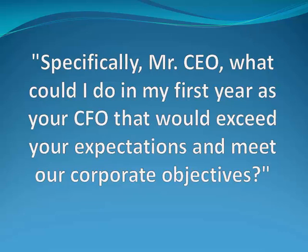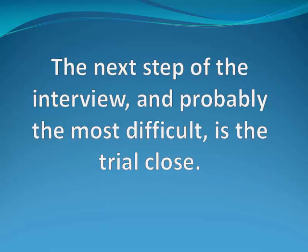And in the beginning of the interview process, stay away from me questions. It's not about what's in it for you. It's about what's in it for them. The next step of the interview, and probably the most difficult, is the trial close. This will usually uncover concerns or objections that need to be addressed before closing the interview.